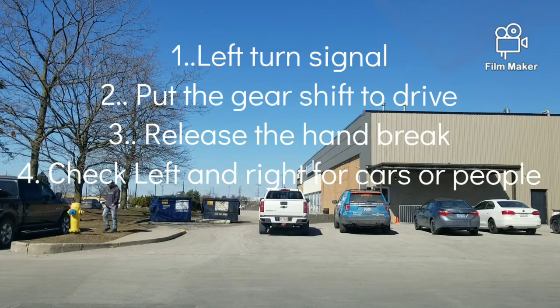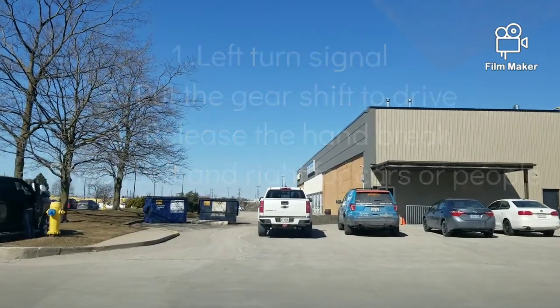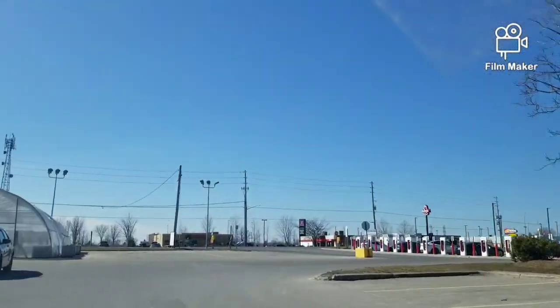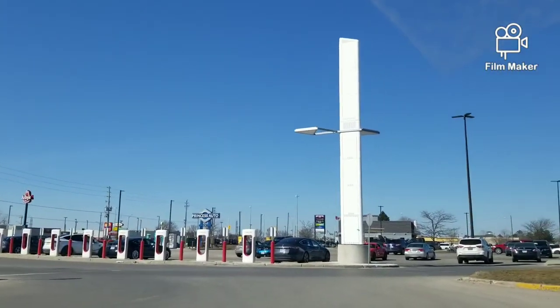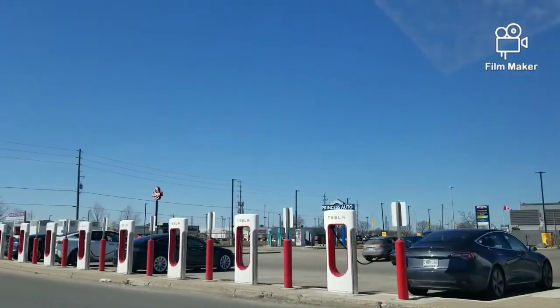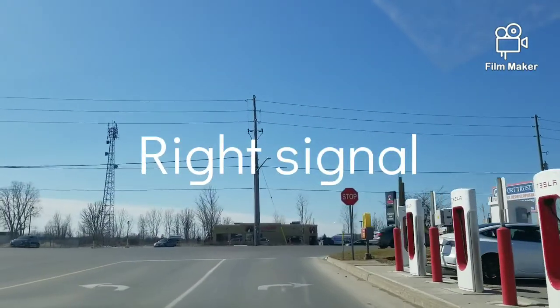Okay, let's drive. Okay, automatic. Okay, they will tell you on the first stop sign, turn to the right. So it's your right of way here. First stop sign, turn to the right. Okay, that's the stop sign.